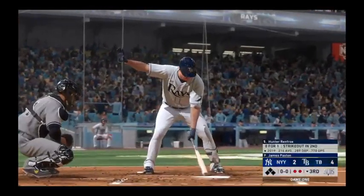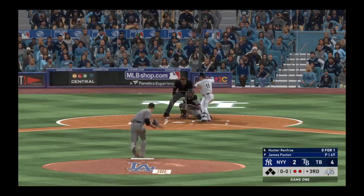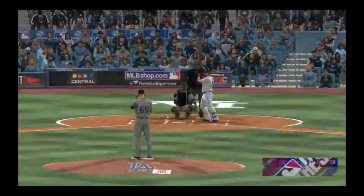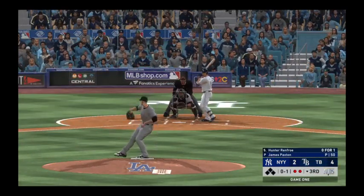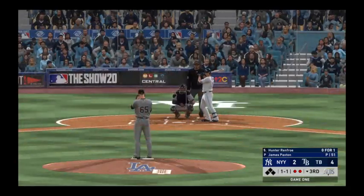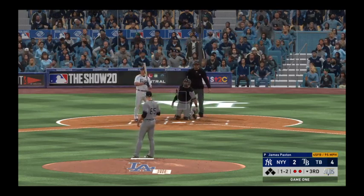So bases are empty here with two gone, and that'll bring up outfielder Hunter Renfro. First pitch of the at-bat on its way. Fastball in there for a called strike. Paxton peers in. 0-1 pitch on its way. And there's ball one. One ball and two strikes to count.